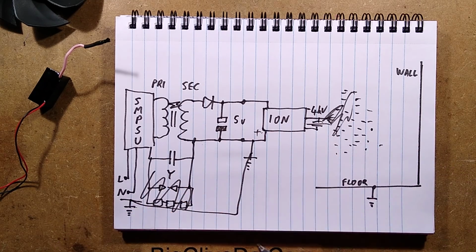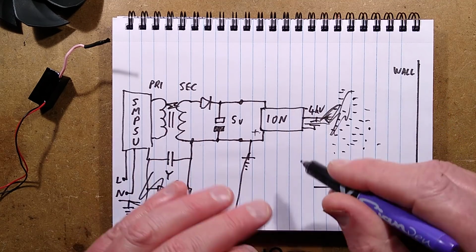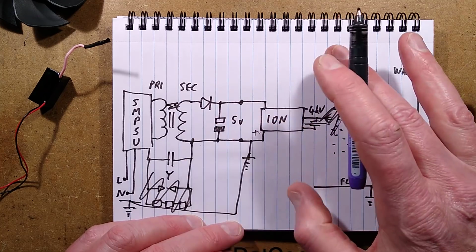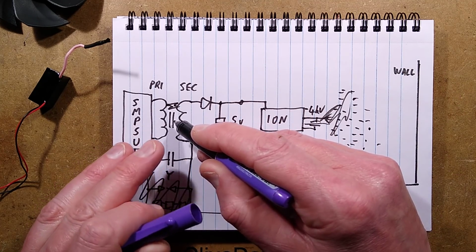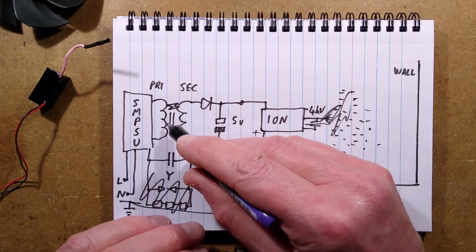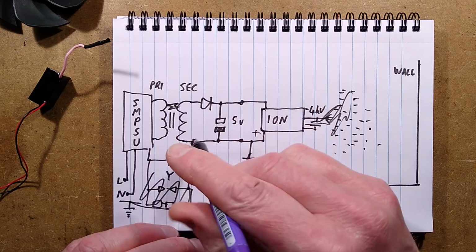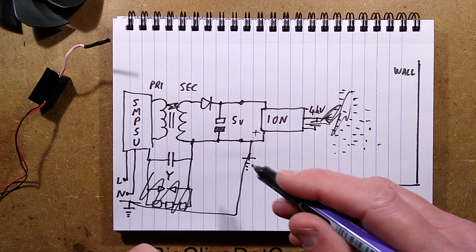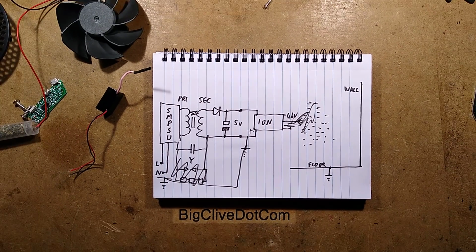Someone sent me a video a while back. I wonder if I've still got that somewhere. It was the circuit board, and they had it connected to an ionizer, and they showed the picture of the back of the circuit board because they heard a clicking come from it, and you could see a distinct spark going tick, tick, tick, jumping from the high voltage side to the low voltage side. So that's worth considering.